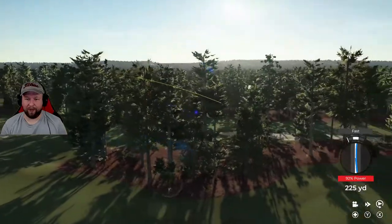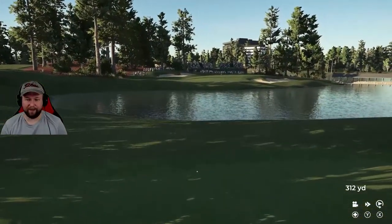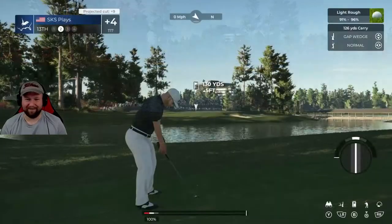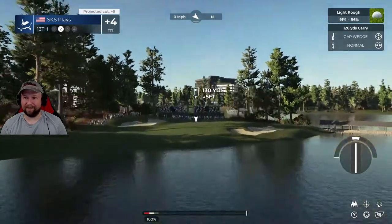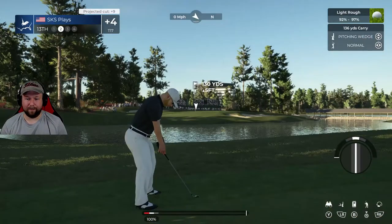Good swing. I'm worried about where it's going to land, though. Going to go in the rough, isn't it? Not quite the shot he was wanting. The lies aren't too bad here in the first cut of rough.